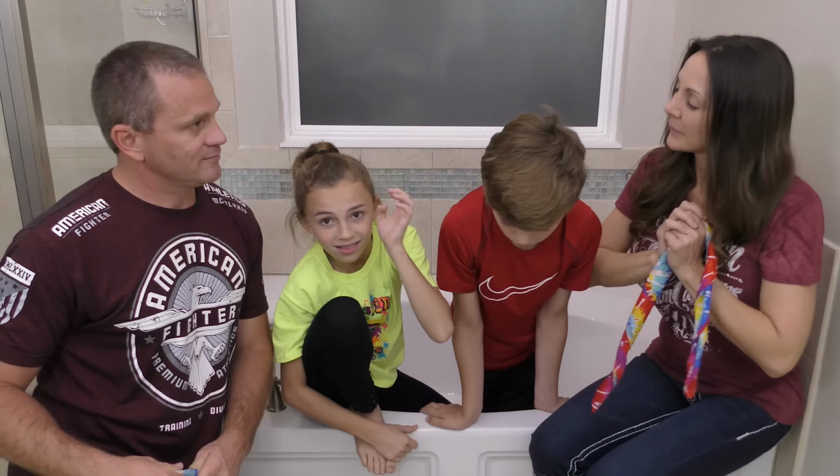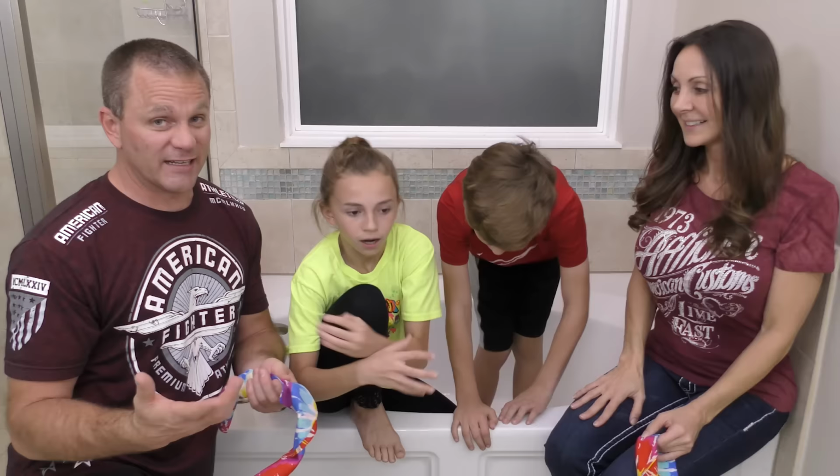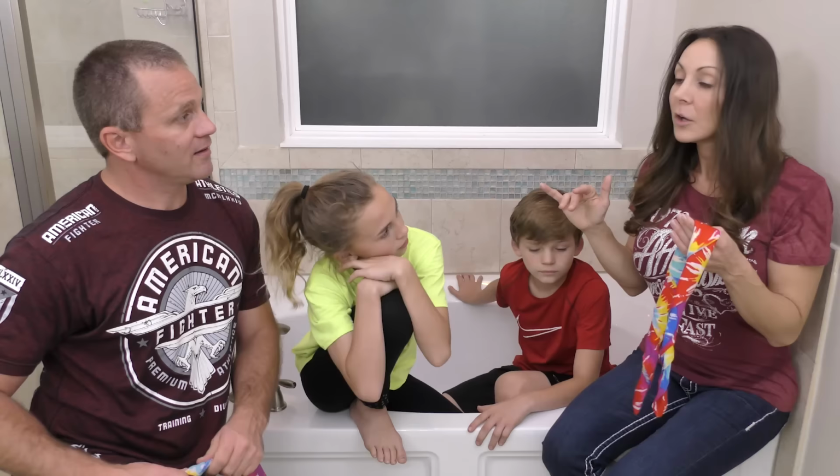Wait. Is it multiple items or one? It's multiple. Okay. Well, we're going to take turns. We're not going to dump them on you all at once. We are going to take turns in between the different items, so you get about 5 to 10 seconds to guess what it is. Are you allowed to take your hands and scoop them up? Yes. Whatever you want to do. Whatever it is, you can feel it, touch it, and whoever guesses the most right is the winner.